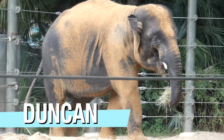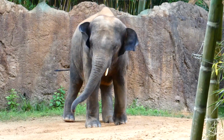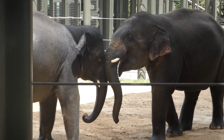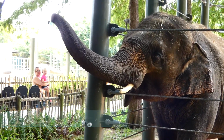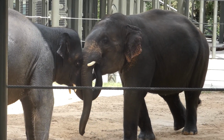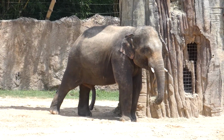Meet Duncan. At 5 years old, his mother Shanti hasn't played a role in his life in a couple of years. He is the youngest male at the zoo but isn't afraid to show off his strength to the big guys. His brother, Baylor. At 9 years old, he is, you could say, the medium-sized male. He can still be identified from the rest by the splotches on his ears, his thicker but still tiny tusks, and his body is slowly bulking up.